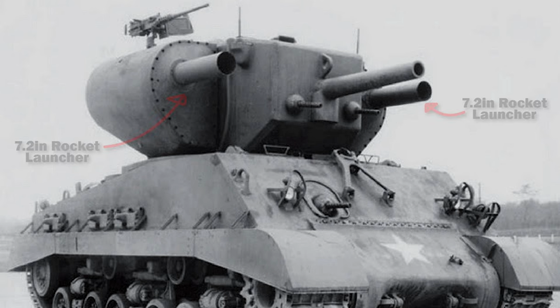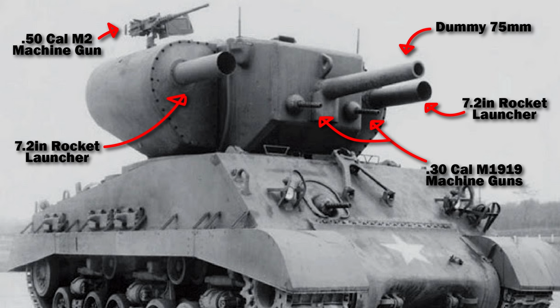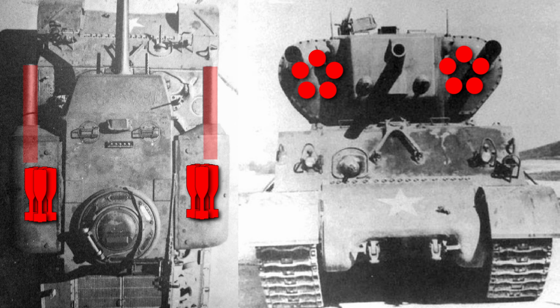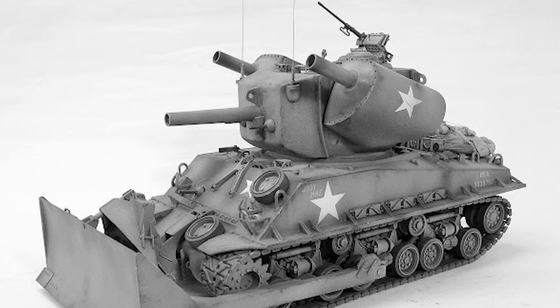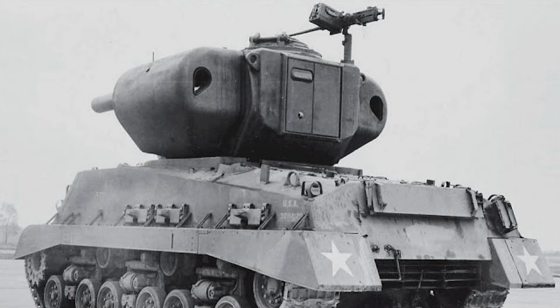This brand new turret would mount two 7.2-inch rocket launchers, a dummy 75mm gun, two 30 caliber coaxials, and a 50 caliber up top. The T94 rocket launchers were mounted in two pods either side of the central turret, with each pod carrying 5 rockets in a revolver type design. Each launcher could elevate up and down to aim the rockets at whatever was unfortunate enough to be in the vehicle's way, and were controlled by the gunner in the turret. The tank carried 2 reload drums for each rocket pod, with 30 rockets total.